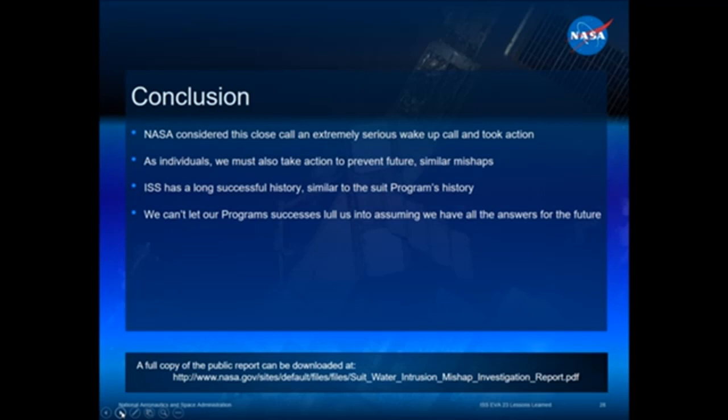ISS has a long, successful history. Our space suit program has a long, successful history. We can't rest on our laurels and assume that because of that, nothing can go wrong. We can't let our program's successes lead us into assuming that we have all of the answers. No, we have to stay vigilant.